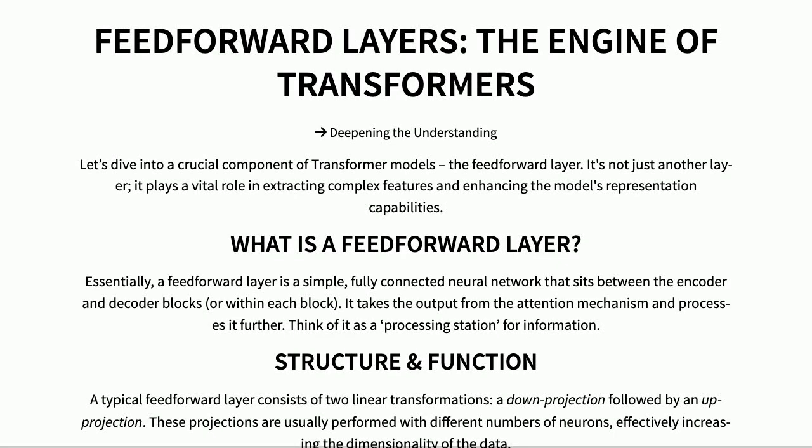Okay, so let's talk about feed-forward layers in transformers. They are kind of like a secret ingredient. They sit between the attention mechanisms and are responsible for taking all that focused information and really digging into it. It's basically a small, powerful neural network that processes the data further. It has two main parts. First, it squashes down the information with one linear layer, then boosts it back up again using another, and importantly, uses a ReLU activation function to add some nonlinearity.